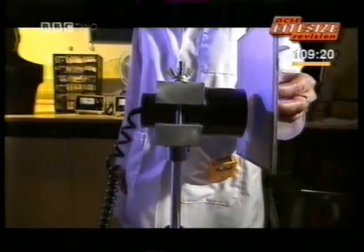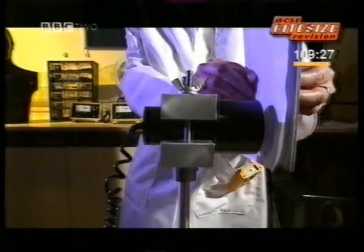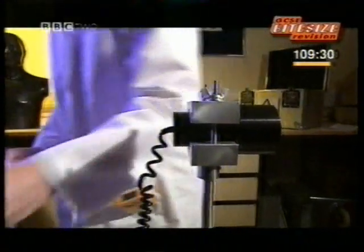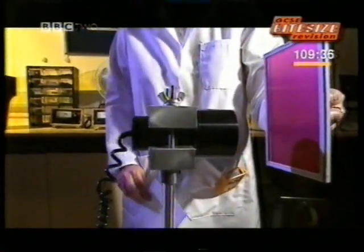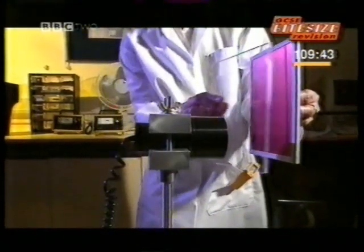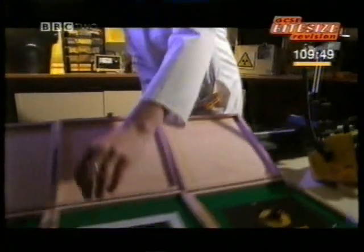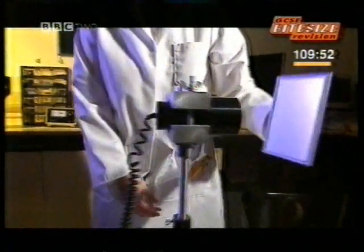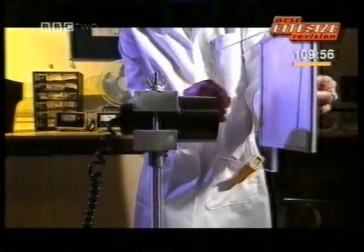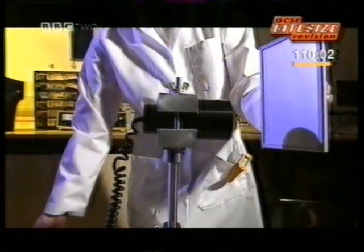Alpha, beta and gamma radiation have different properties. Alpha radiation doesn't travel far in air. A sheet of paper will usually stop the alpha particles completely. Beta radiation is more penetrating. Paper has little effect, but beta particles find it difficult to pass through denser materials like perspex. Gamma radiation is the most penetrating of all. Only very dense materials, like lead, can stop gamma rays.